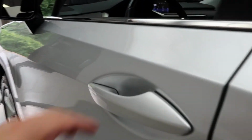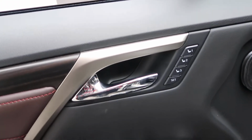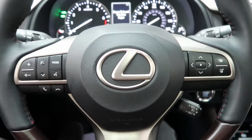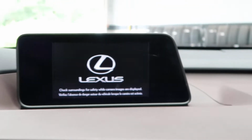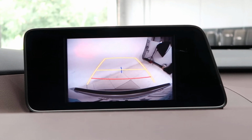This one does come with a keyless entry. Memory seats, power windows, power seats. Hopping in, we've got our steering wheel controls with Bluetooth capabilities. A push start ignition. Rear view backup camera.